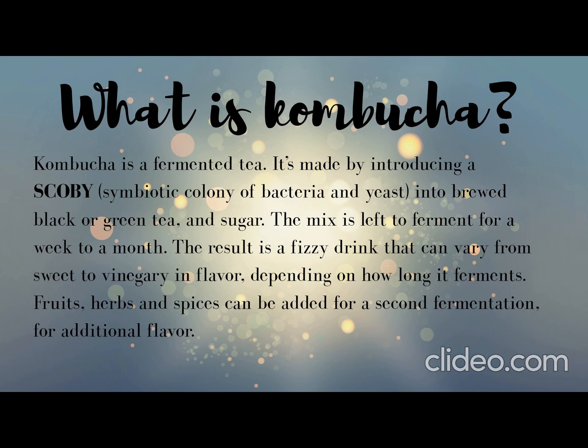The result is a fizzy drink that can vary from sweet to vinegary in flavor, depending on how long it ferments. Fruits, herbs, and spices can be added for a second fermentation for additional flavor.